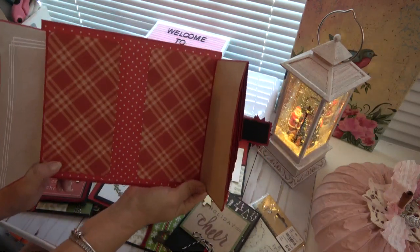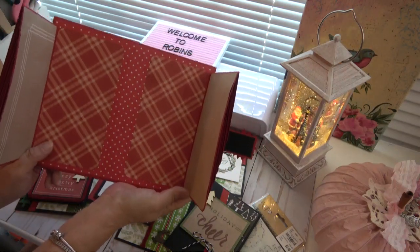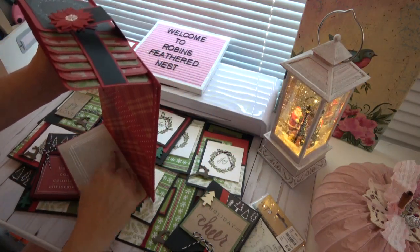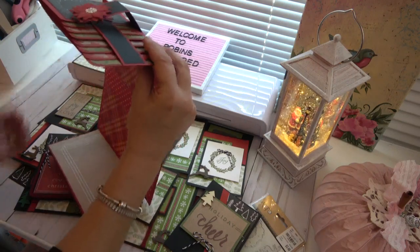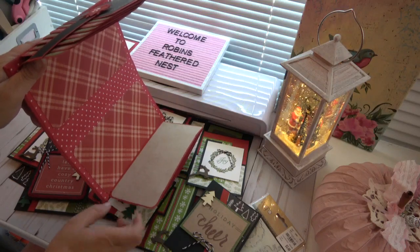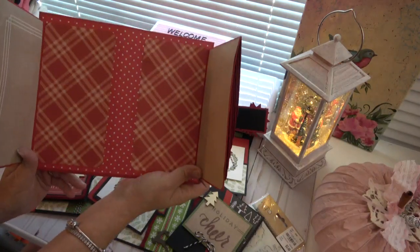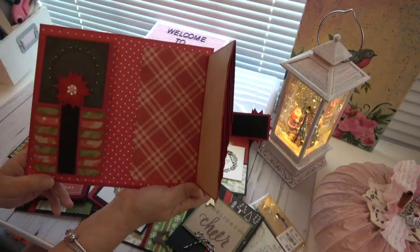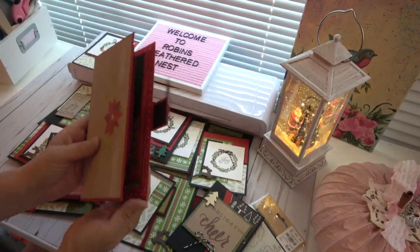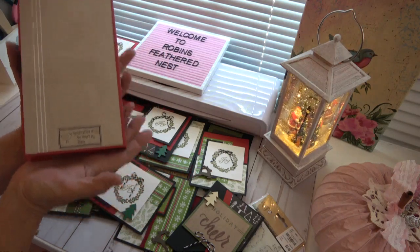So, welcome. And so there you have places for more pictures, and you could actually turn it this way and write like this if you wanted to on either one of these pieces of the linen type paper that match the outside of the little mini album. And then you put pictures here, of course. And then it closes back up like that. It's all magnetic. And there. And then there's the back with my stamp.